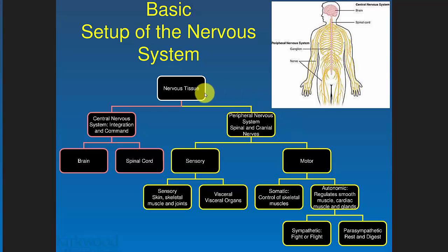So we've got nervous tissue that we break down into the central nervous system and the peripheral nervous system. The central nervous system is the brain and the spinal cord. The peripheral nervous system is the spinal and cranial nerves. So once you've left the brain and the spinal cord, you're in a peripheral nerve. Those nerves might be sensory. Those are nerves that are coming back into the brain.